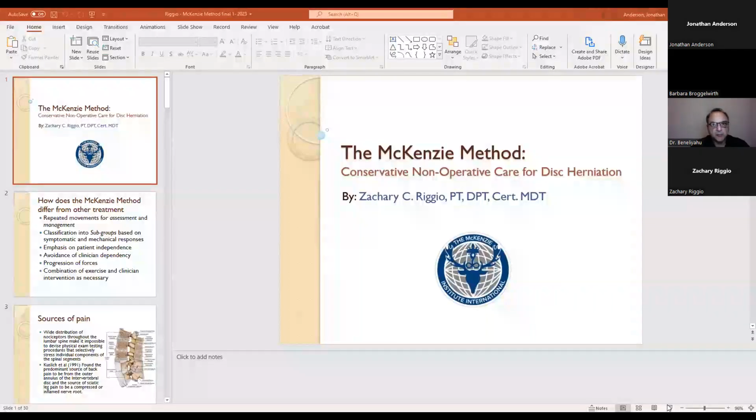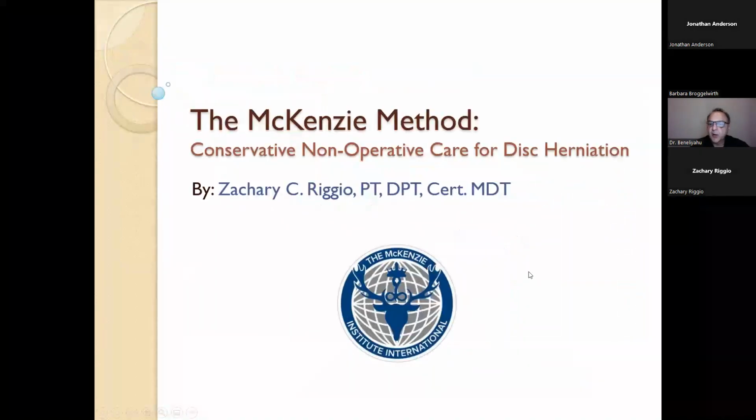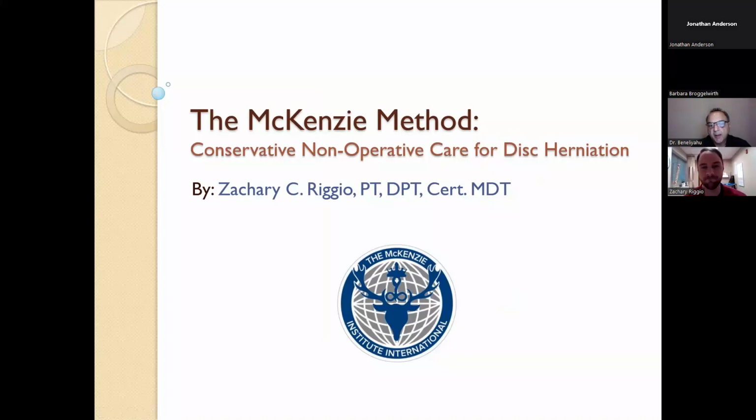And let's move on to our next speaker. So Zach Riggio, he's got a doctorate in physical therapy. He's one of our physical therapists at Mather Hospital's outpatient department of PT, and he is a certified McKenzie therapist. And he's going to talk about the role of McKenzie in treating non-operative conditions like herniated discs. Go ahead, Zach. Thank you very much.